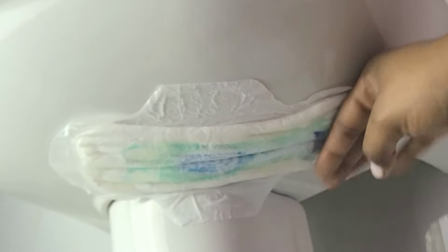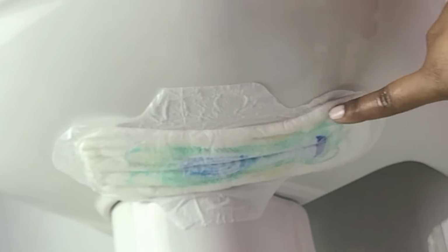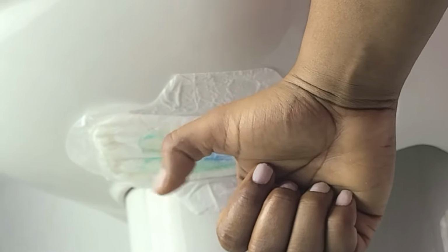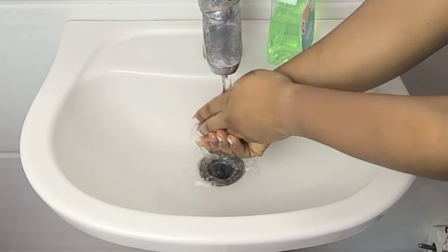Let's be real, nobody wants their bathroom to smell bad, especially when guests are over. Store-bought fresheners don't last long, and sprays often leave a temporary scent that fades fast. This trick keeps your bathroom smelling amazing all week long.